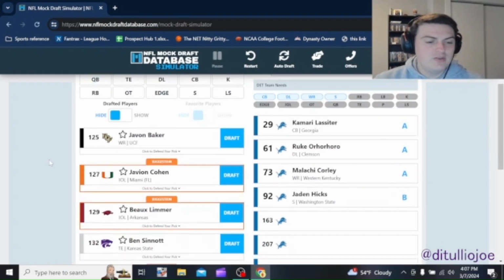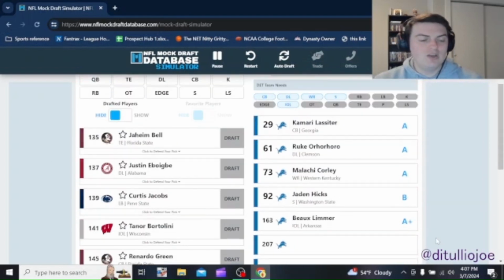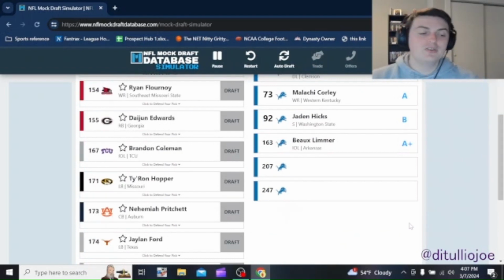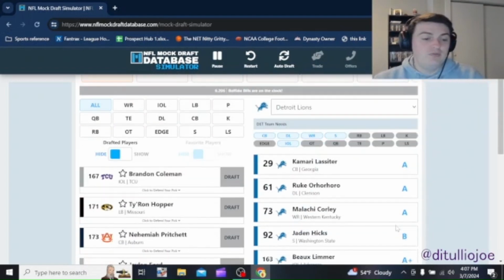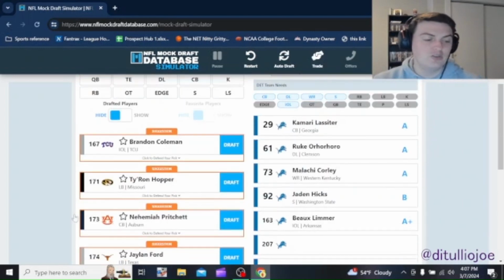All right, let's make sure we have some depth on the offensive line. Let's go Bo Limmer out of Arkansas. Could play center or guard at the next level. I did like what I saw out of him in the SEC the last several years. I think he could be a guy who starts at center down the line in his career. So if you have injuries or something, I think he can step in at center or guard. I think he can start eventually.